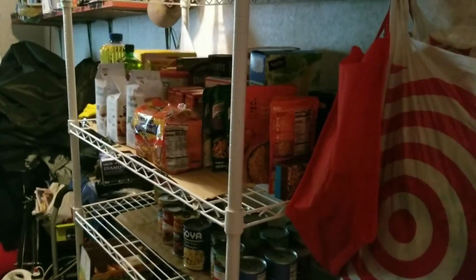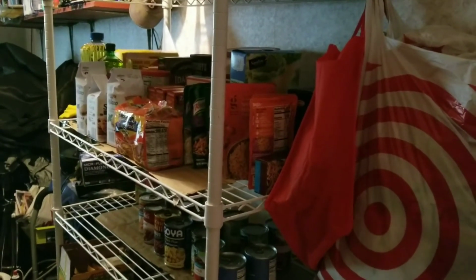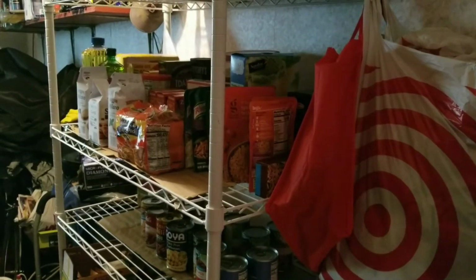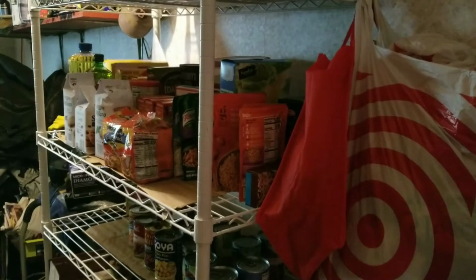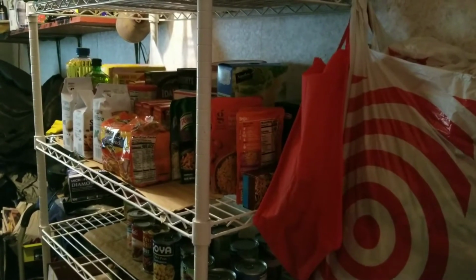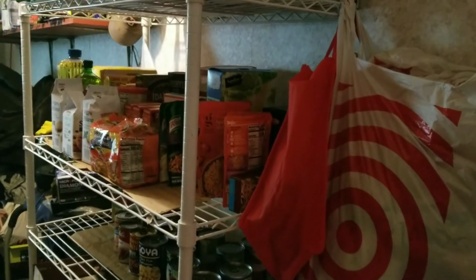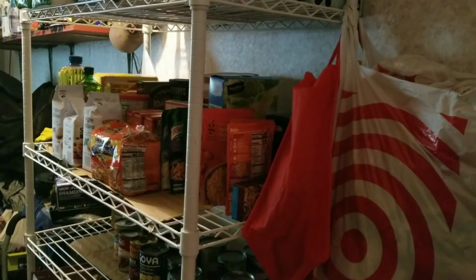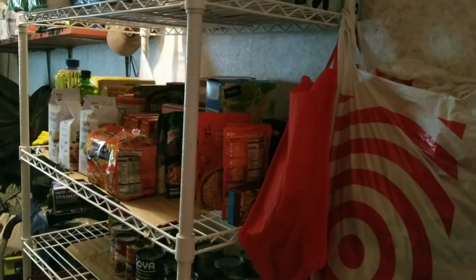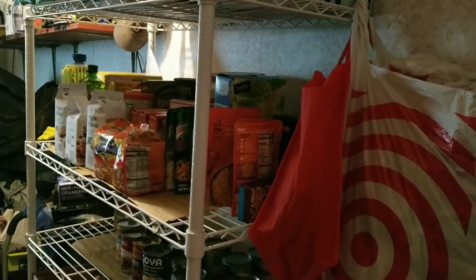Now, I want to do a video today on emergency preparedness, but this time I want to talk about food, and specifically preparing a food pantry and a small freezer for emergencies. So, I'm out here in my area where I keep my food pantry and my freezer to just kind of show you a little bit of how I maintain my pantry.